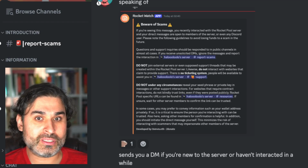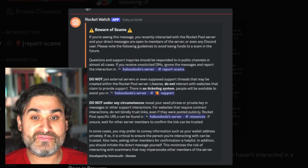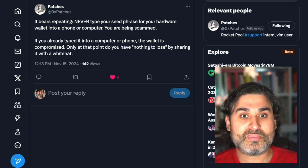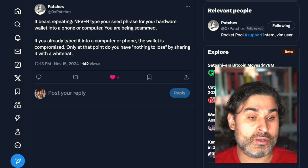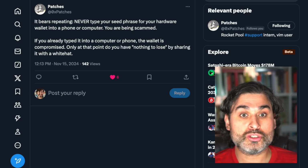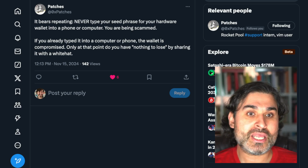Actually, one of the things Lido said here was, do not under any circumstance reveal your seed phrase. Well, Patches had a tweet about that. Let me show you. This is a Patches tweet from earlier today, where he says it bears repeating, never ever type your seed phrase for your hardware wallet into a phone or a computer. If anyone asks you to do that, you're being scammed. He says, however, if you've already typed it into a computer or a phone, the wallet is now compromised. Only at that point do you have nothing to lose by sharing it with a white hat.